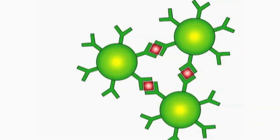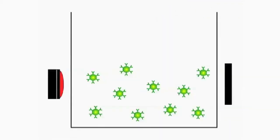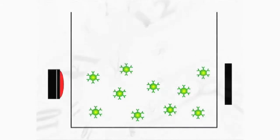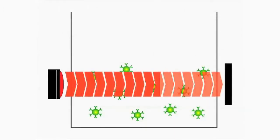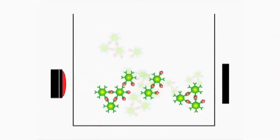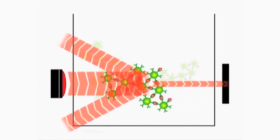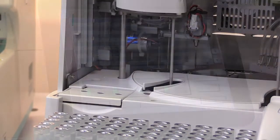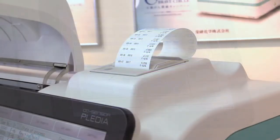The analyzer measures the change in absorbance by shining a 660 nanometer LED beam through the agglutinate. If there are no hemoglobin antigens in the sample, no aggregation occurs, and the light passes easily through the sample. Conversely, when hemoglobin antigen exists, the light cannot easily pass through the sample due to the increase in turbidity, and absorbance increases. The amount of the absorbance change increases in proportion to the concentration of hemoglobin in the sample. The analyzer applies the absorbance change to a calibration curve and calculates the hemoglobin concentration in the sample automatically.